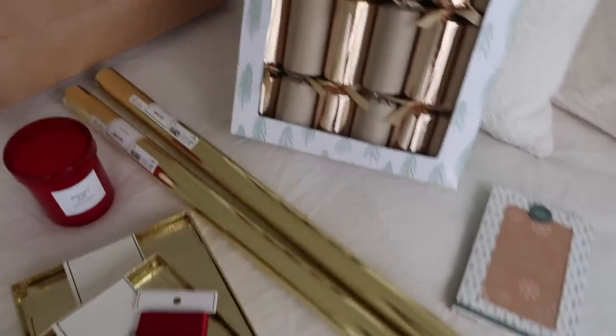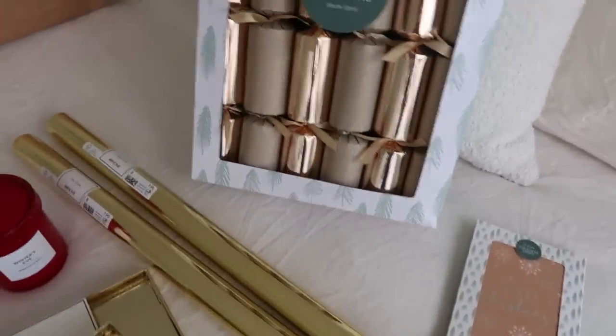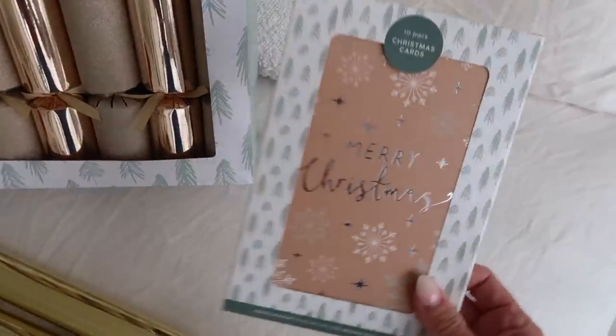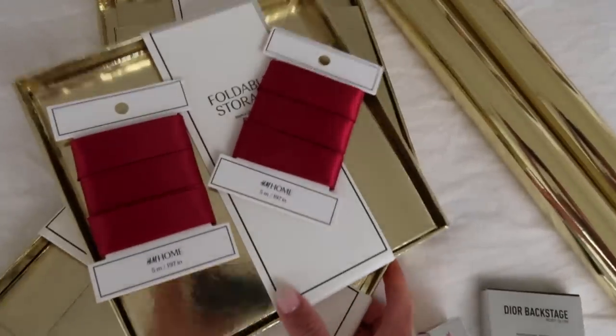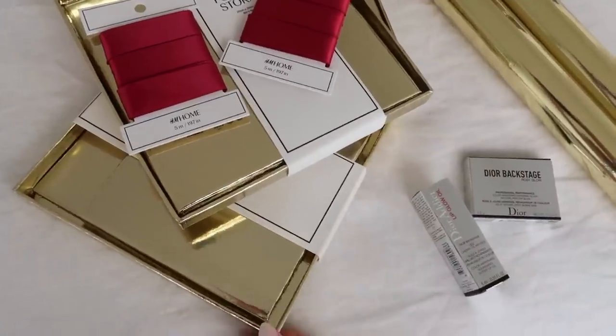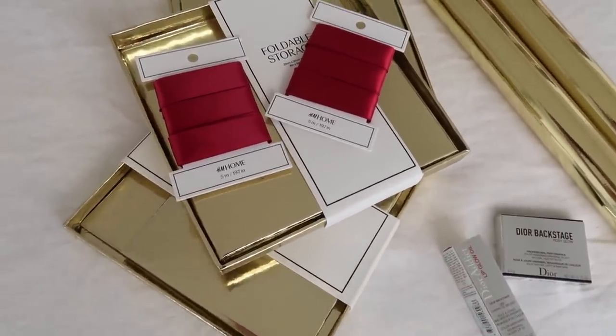Back from the shops, that bag's about to fall over. There it goes. I already showed you guys these. I got these bonbons from Target. Also got these Christmas cards, just nice and subtle. And then I also got the gold boxes from H&M. I think I've shown you guys in a previous vlog, but they're really cute.